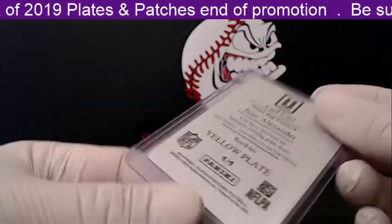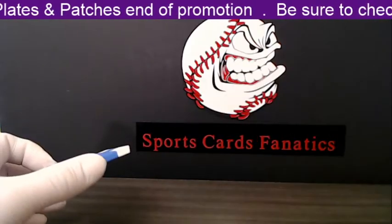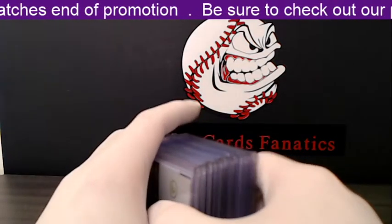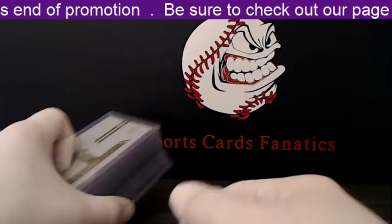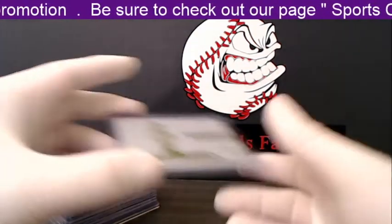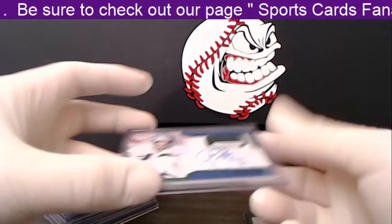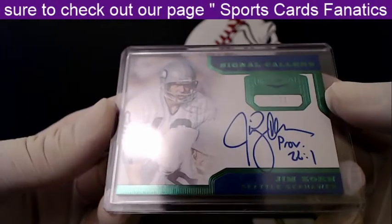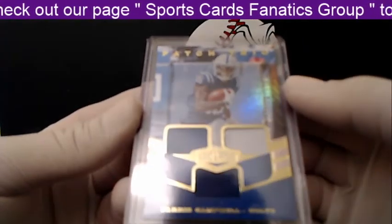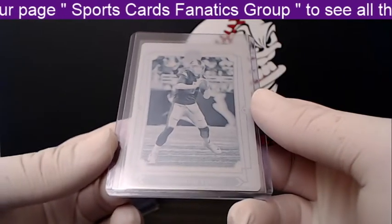Jair Alexander, 1-1 for the Packers. Okay, guys, time to get a recap. All right. Do I want to buy the Zorn? No, but it's a nice card. Jair Alexander plate for the Packers. Jim Zorn, 16 of 20. Paris Campbell, 10/99. Paul likes the Seahawks. Maybe he might want it.